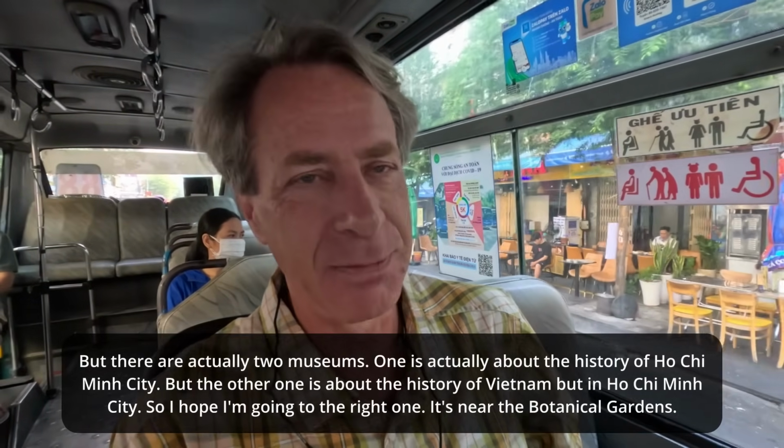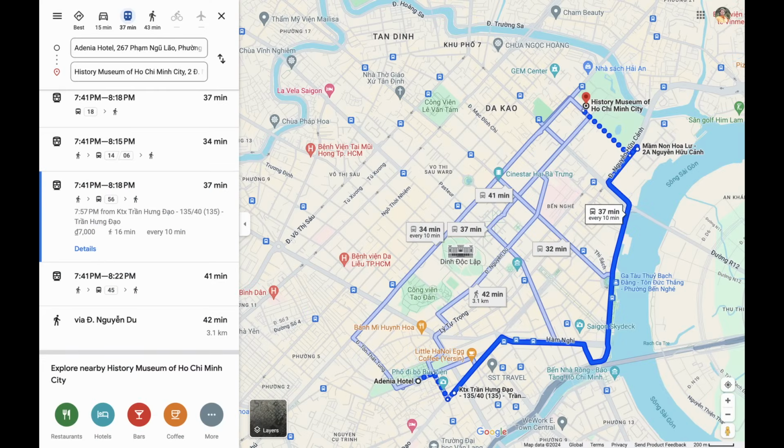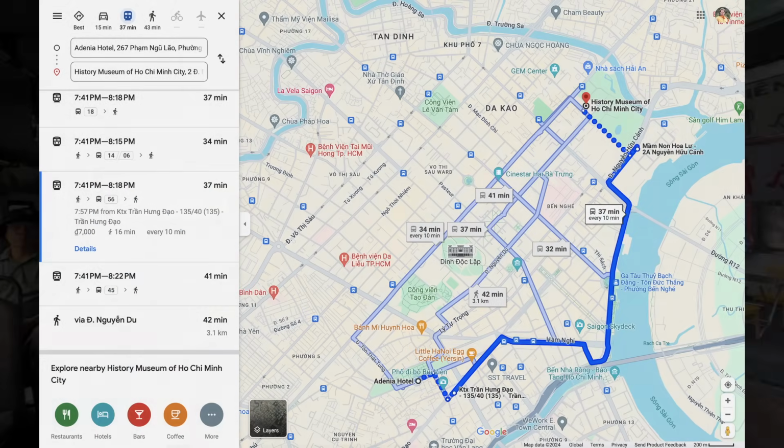It's near the Botanical Gardens, and I was trying to get there by local bus. I had a bunch of options for which bus to take, and maybe I was overconfident. The other day I took a bus and I knew exactly where the bus stop was, and there was a map there, and I tried to repeat that experience. This one was a little bit more confusing, but I'm on a bus now. This is bus 88.